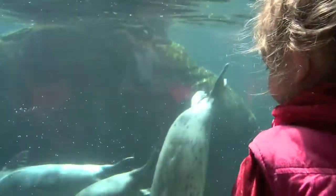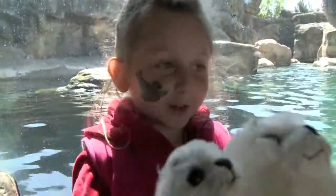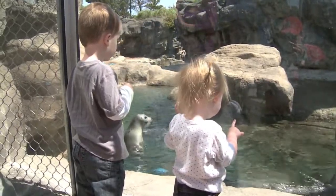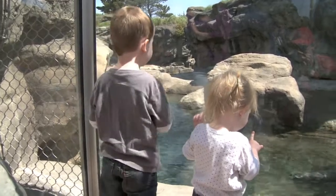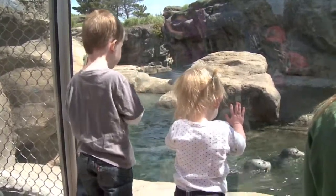Oh my goodness. Wow. Ooh. It's really cool and fun. See the big one right there? He's the daddy one. He's a big one, huh? He's the daddy one. I think so. Look at them. Look at their noses. They can open and close.